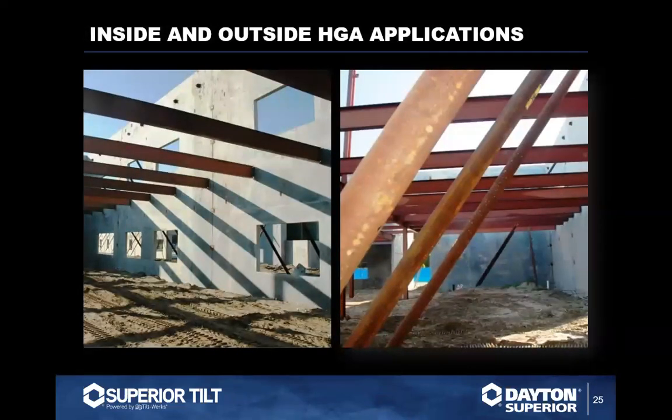Here's some examples of inside and outside HGAs. You can see getting the HGAs outside gives the steel contractor a lot more room. They're not trying to work around the braces and create problems with damaging the braces or the panels.